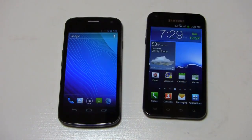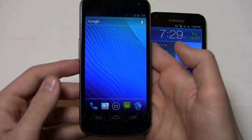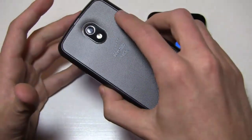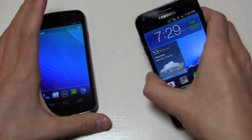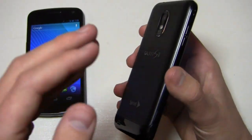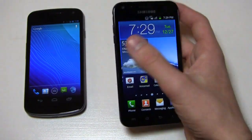If you just can't wait for Ice Cream Sandwich, or that's the sole reason why you're looking at the Galaxy Nexus, obviously buy this. But when you really look at the specs, a dual-core TI OMAP processor, 5-megapixel camera versus your Exynos 1.2 gigahertz over here that performs a little better, and an 8-megapixel camera. The specs are a little better over here, but obviously it's on Sprint, and it has Android 2.3 instead of Android 4.0 over here.